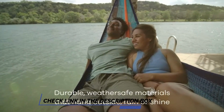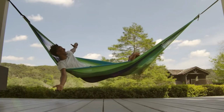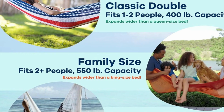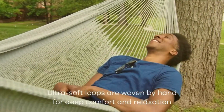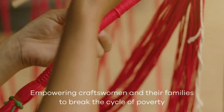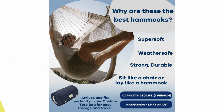Crafted from soft, cocoon-like woven fabric, it envelops you in plush comfort. Crafted by skilled artisans with ultra-soft yarn, featuring over 100,000 loops in its triple weave construction and weather-safe performance yarn, ensuring fade resistance and quick drying capabilities, it endures rain and humidity without rot or mildew. Plus, its portability makes it suitable for various outdoor activities. Yellow Leaf now offers the Vista, a portable stand, for on-the-go relaxation.